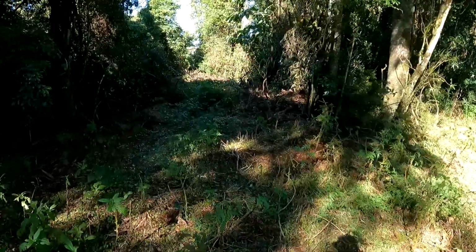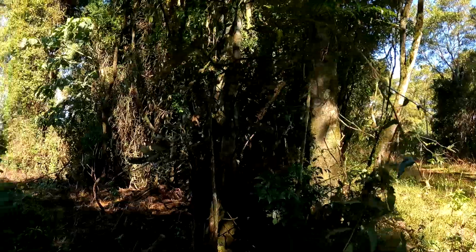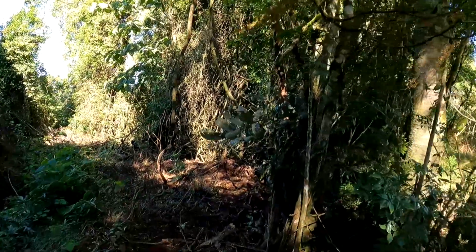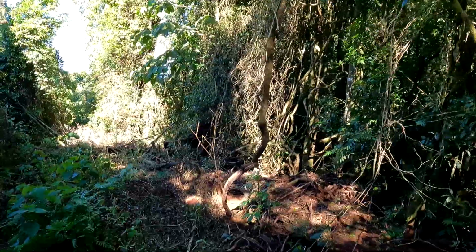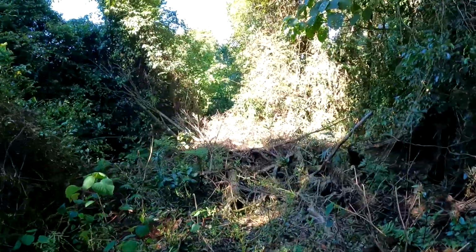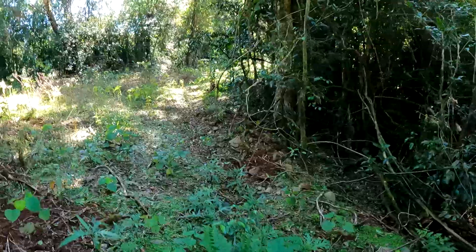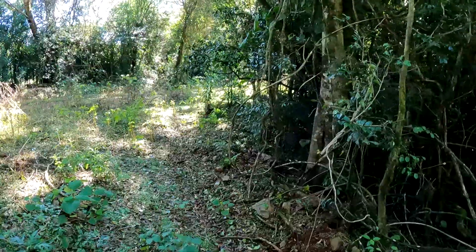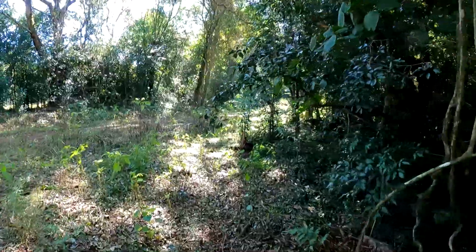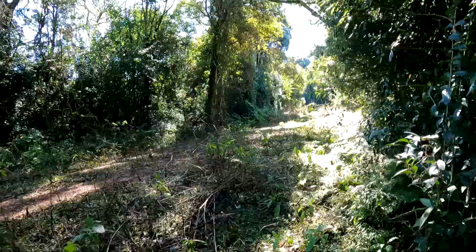Stumbling across these little clearings here, which is probably where they scoop a lot of dirt and stuff when they're clearing the track and put it all in here. But I keep expecting one of these to lead further down, and no, it doesn't look like it. It 100% has to be somewhere around here, so we'll keep going a little bit this way, and if I don't find it, I'll try the other direction, and then we'll know for sure.